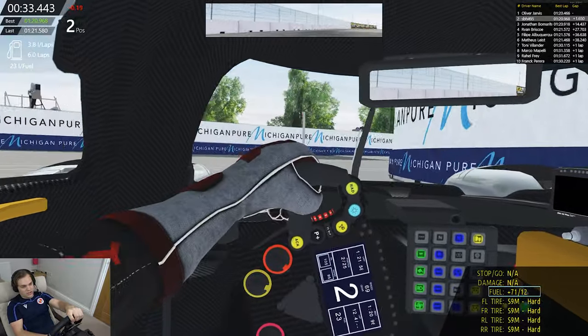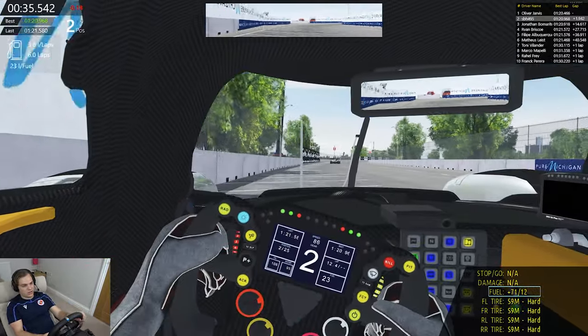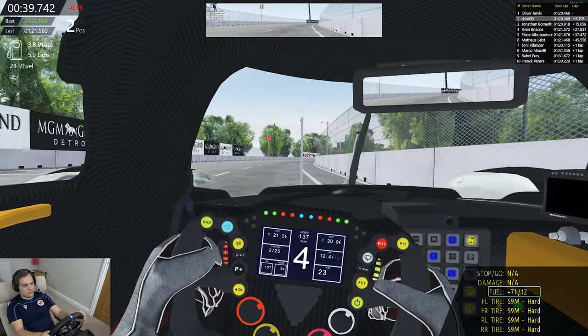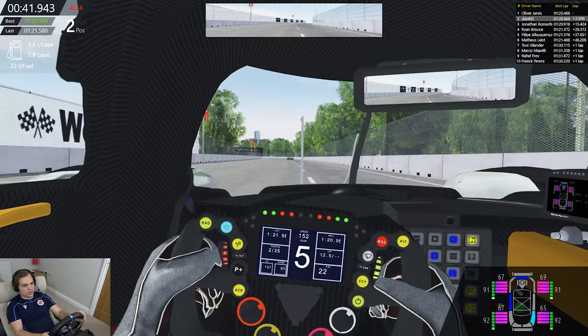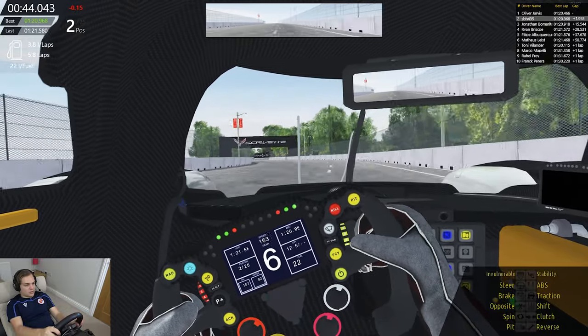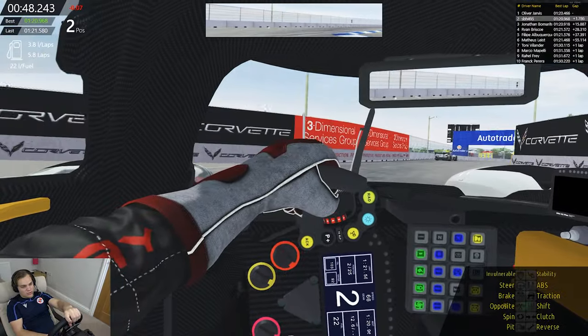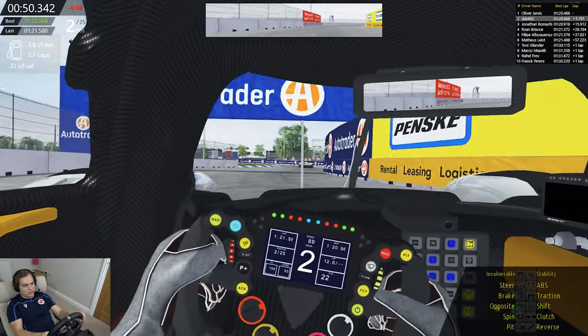Mazda is struggling on its tyres. Here we go. This is the opportunity. They're doing alright, aren't they? I must admit. I mean, I've been aggressive, but not too bad. Certainly I haven't been locking up wheels or anything like I've been struggling with in the past races.